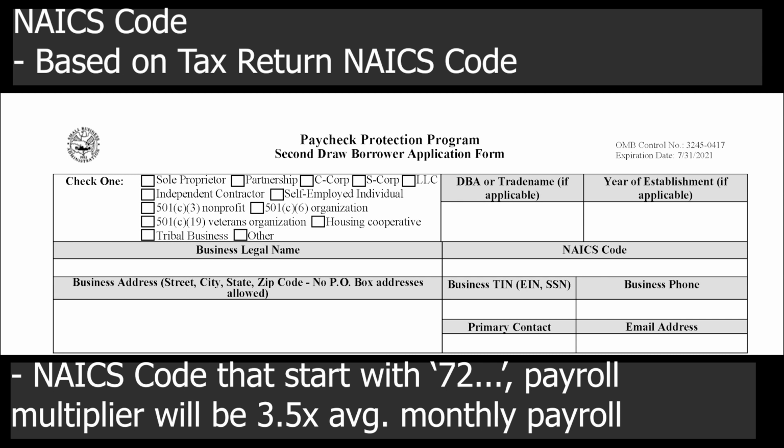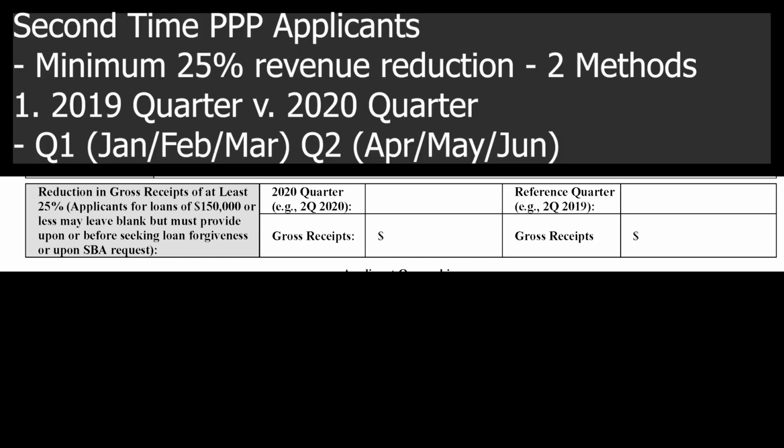For those of you who are applying for your second round of funding here, right, let's talk a little bit more about the revenue reduction requirement. Okay. Remember, if you're applying for a second round of funds, you have this qualifier: you have to show a minimal reduction of revenue of 25%. Okay, so this is only for second-time PPP borrowers, not first-time applicants, only second-time PPP applicants. So revenue reduction, the new guidance issued by the SBA provides 2 ways to show a 25% reduction for eligibility for second-time applicants. Remember, there's 2 ways, not just one.